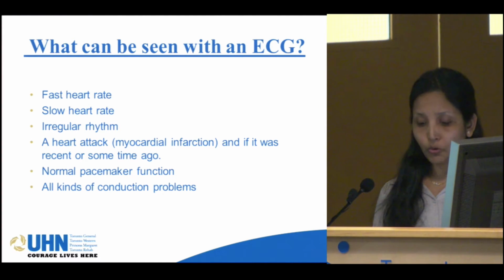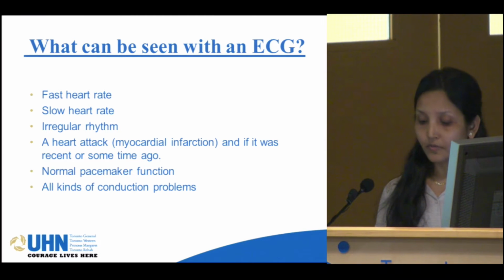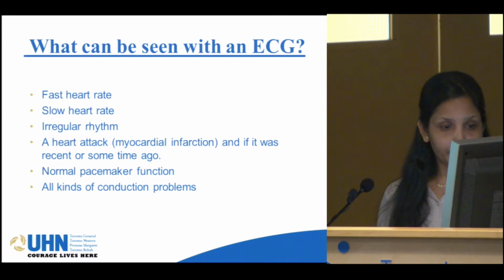They also can see normal pacemaker function by an ECG. And last but not least, an ECG can pick up all kinds of electrical conduction abnormalities. Say, for example, left bundle branch block or right bundle branch block as well.